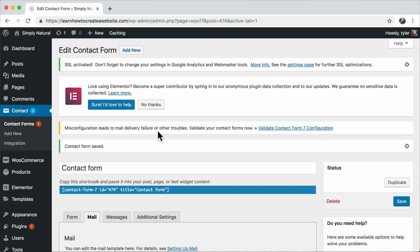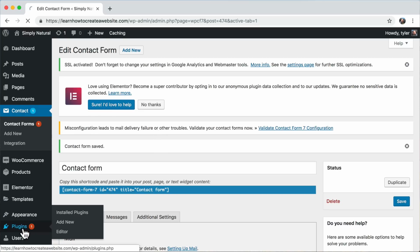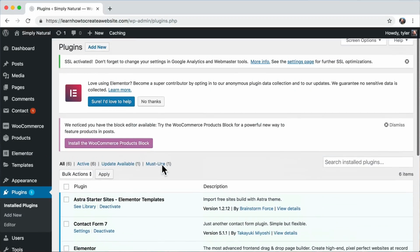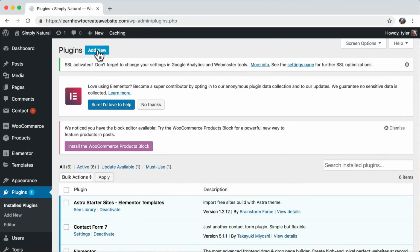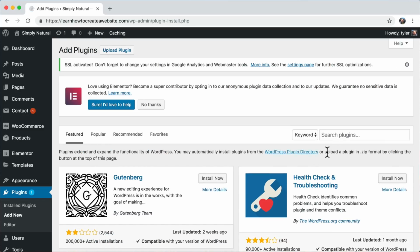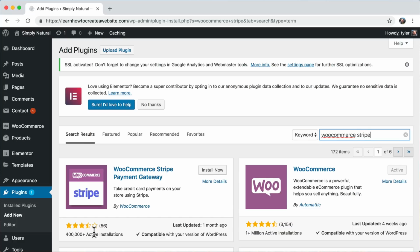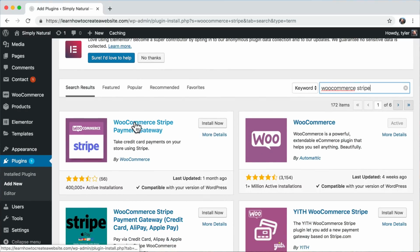So how do we do that? We're going to go back to plugins, and there's a plugin that will integrate your Stripe account, that we're going to create in a moment, with WooCommerce. So just add new and search for WooCommerce Stripe. We'll probably pull that up. There it is, WooCommerce Stripe Payment Gateway. So we install that now, and then we activate it.